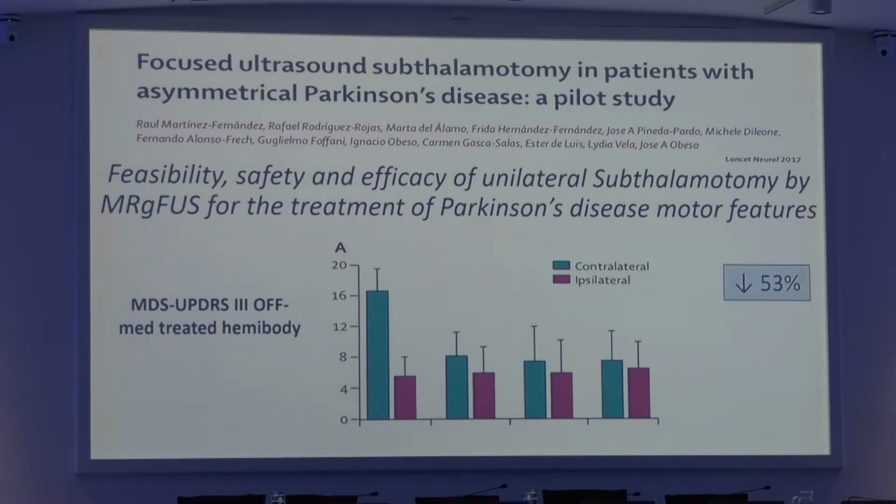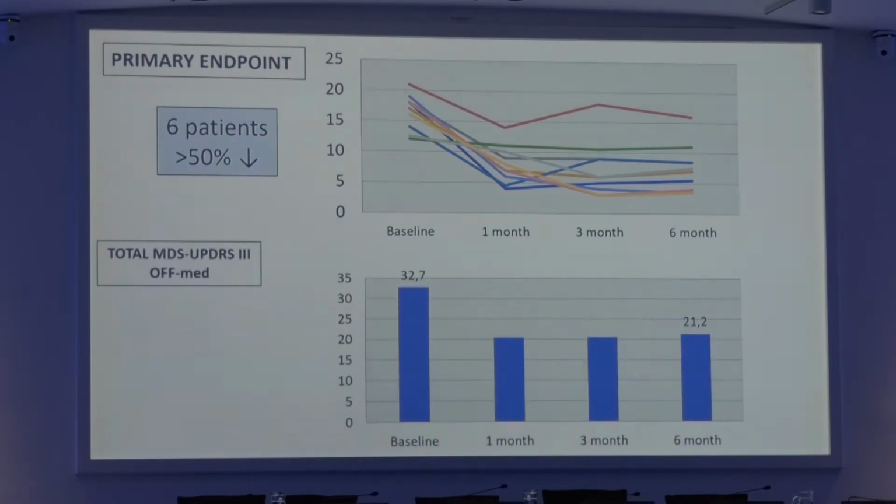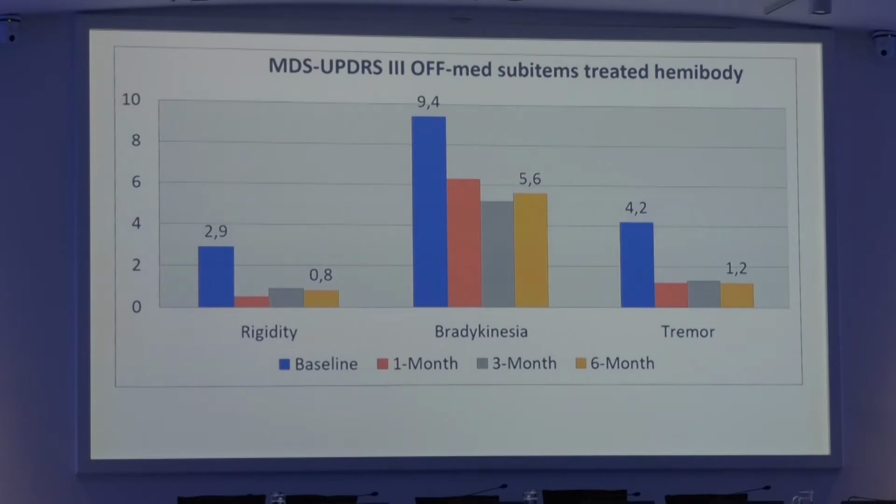The decrease in the treated body side was more than 50%, which is a huge decrease thinking in medical practice. These are all the patients, and 6 patients improved more than 50% of their motor signs. And this is the total MDS-UPDRS, which includes not only the treated side, but also axial and contralateral features. There was a 35% reduction, and this allowed a decrease in medication of 24%.